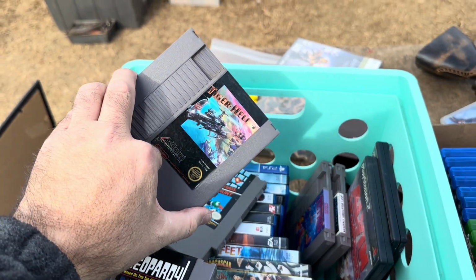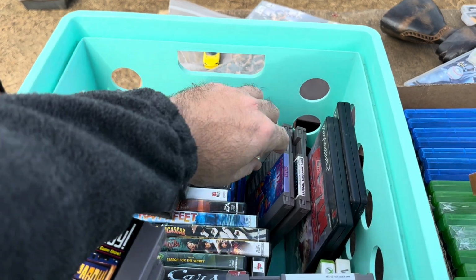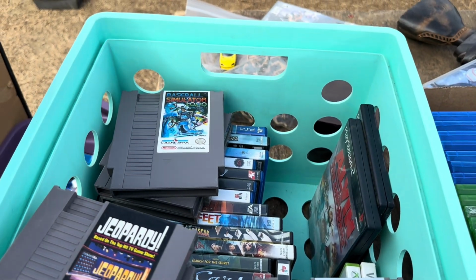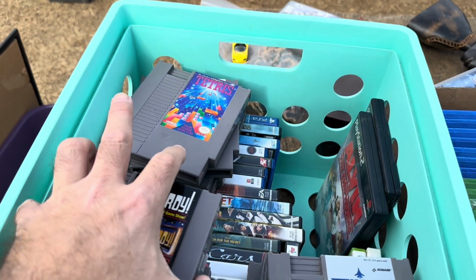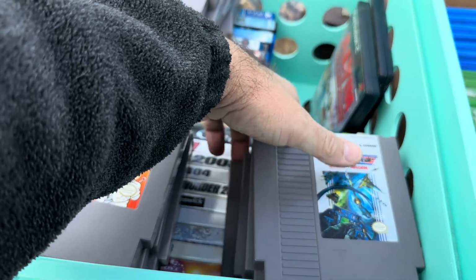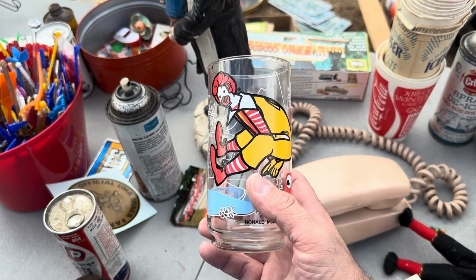Tiger Heli. That just came out again from Limited Run. That's why you see them. Maybe that's what it is. Tetris. Baseball Simulator 1000. Interesting. Never heard of that one. How much are the games? $10. $10 for all the games? Wow, that's a deal.